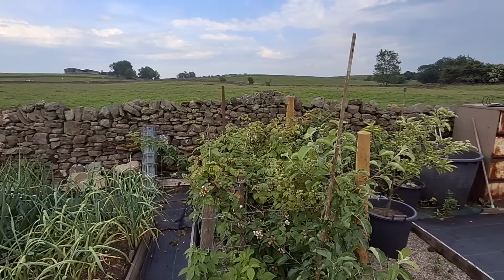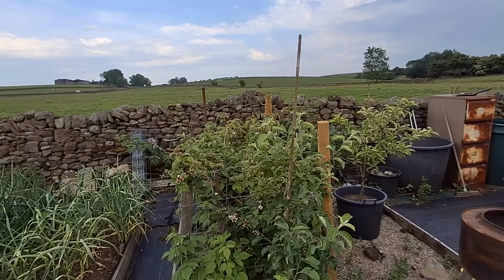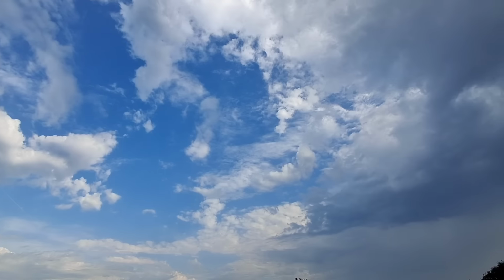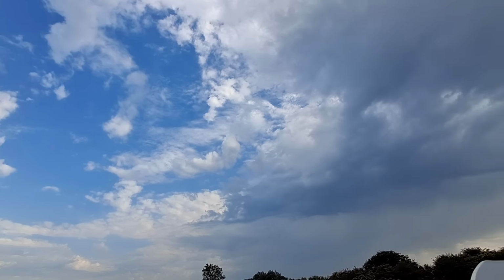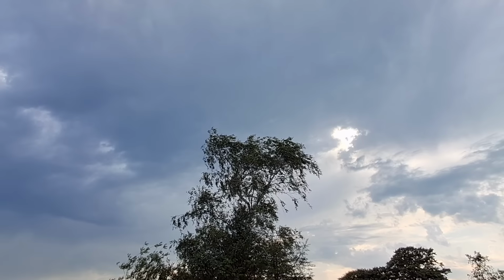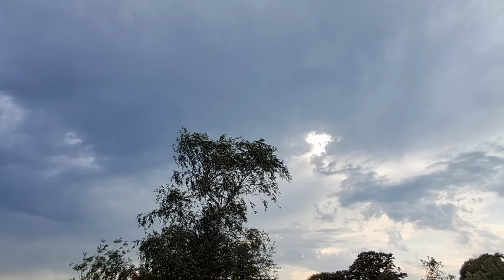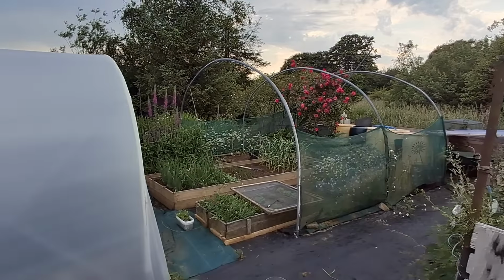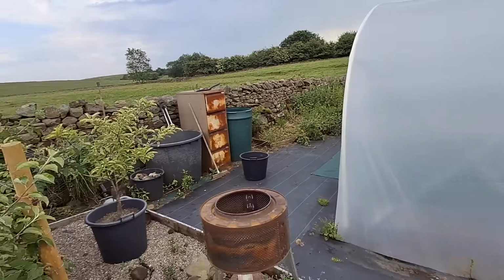Well, hi folks, I've not given you a bit of a tour and shown you what's been going on for a couple of weeks, so we'll have a look before this thunderstorm comes in, because it's been absolutely red hot today, really humid, and the sky is starting to fill in and thicken up and darken off, so I think we're in for some extreme thunderstorms in a bit. So I better just get this done and then I can disappear.